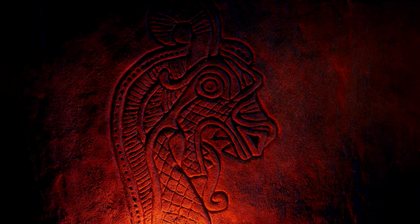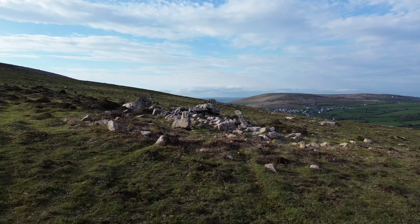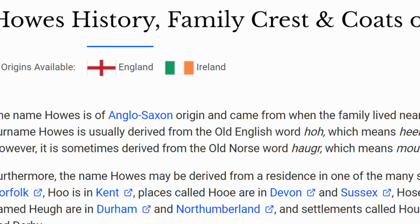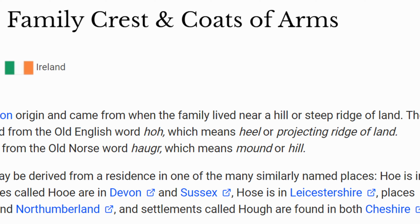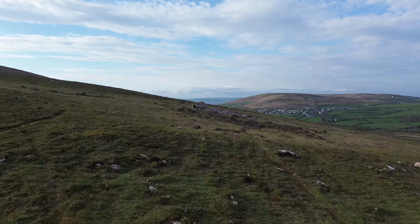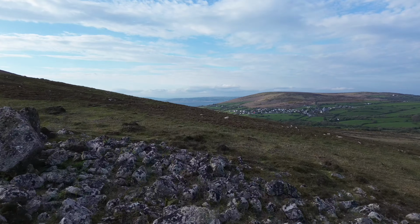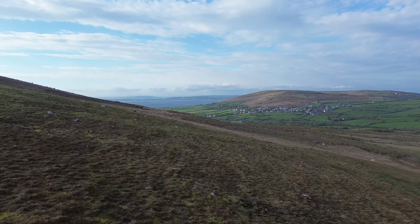One final comment on the origins of the name is from the House of Names website. The word house or how means or refers to burial mounds or tumuli. The name Howes is of Anglo-Saxon origin and came from when the family lived near a hill or steep ridge of land. The surname Howes is usually derived from the Old English word ho, which means heel or projecting ridge of land. However, it is sometimes derived from the Old Norse word hauger, which means mound or hill or barrow.